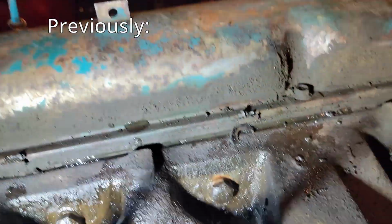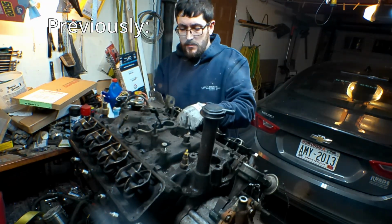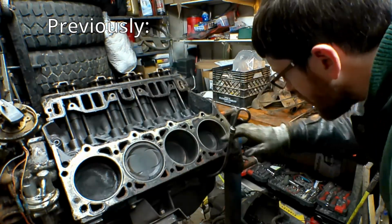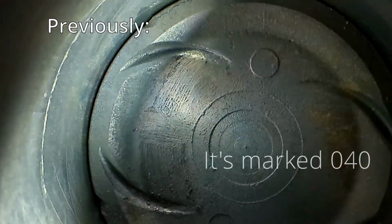I mean, it's just thick. This engine could be called Mr. Magoo. I can hear the goo in the threads. What is up with this thing? Okay. Oh, no kidding. Woo! She's been machined already. Right there.